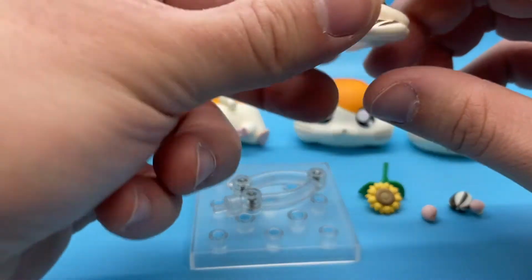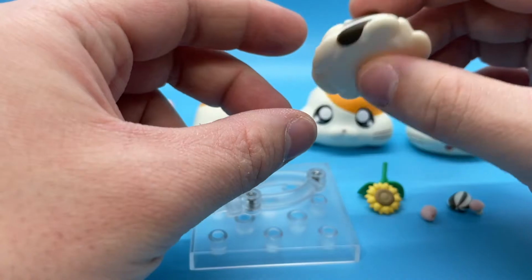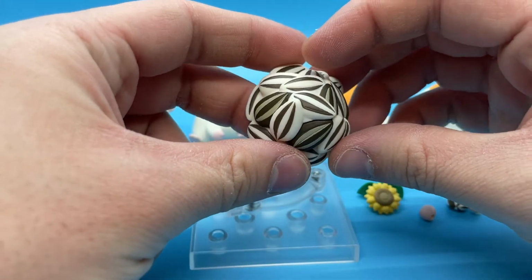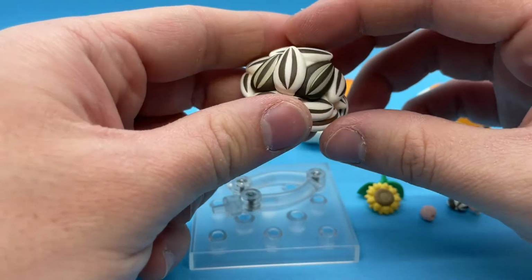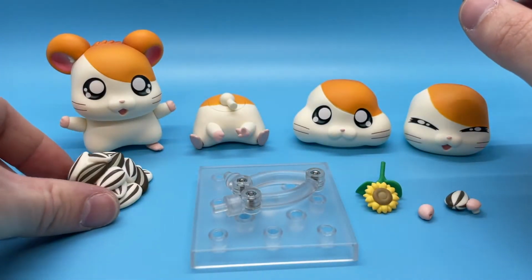Then we get this nice pile of sunflower seeds. I don't think this is hollow either, or maybe it is hollow on the inside, but just softer plastic. And this is nice, a little assortment. They're all painted. Got the brown ones and the white ones. This is great. I love this little pile of sunflower seeds.